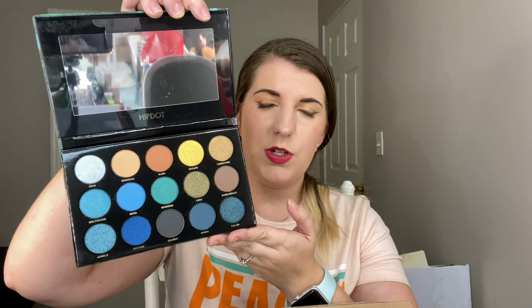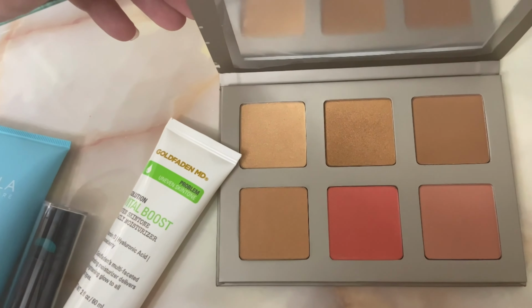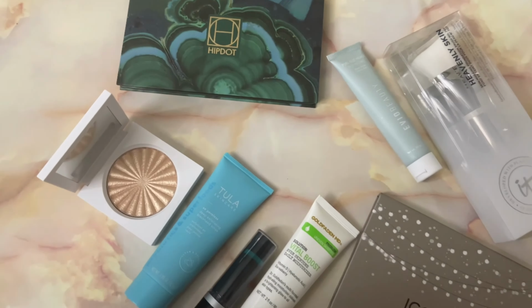And then I can't do a giveaway, guys, without having an eyeshadow palette. So this is from Hip Dot. It is a Cenote, I think is what it's called, eyeshadow palette. And here is what it looks like. Really pretty blues. You got some neutrals. This is gorgeous, you guys. I think it's so pretty. So that is what I have for this giveaway. Again, that is 8 items all here in this box.